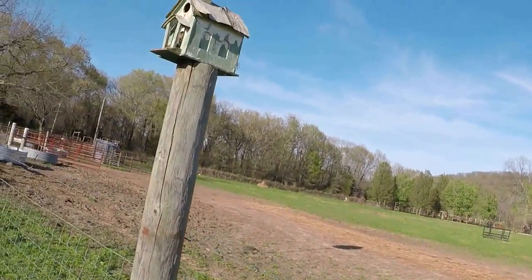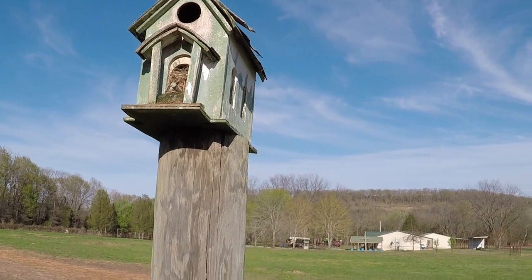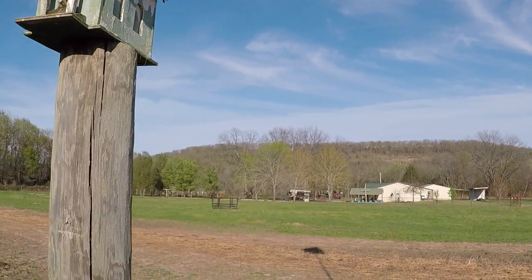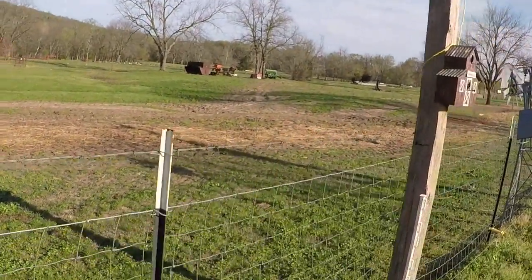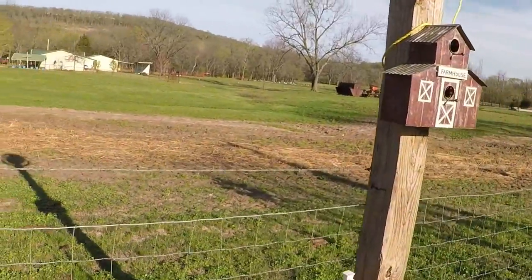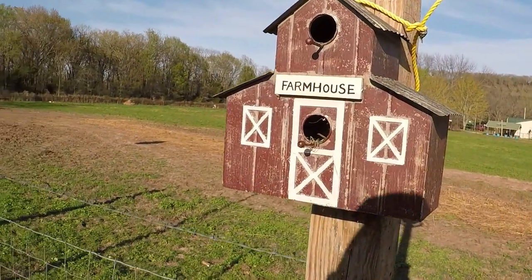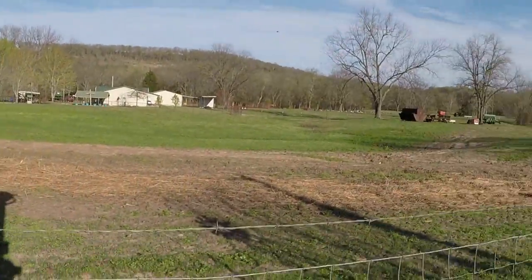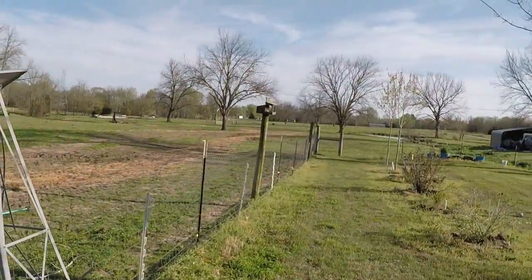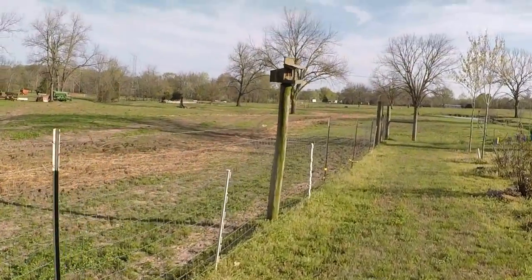I don't know if you noticed as we were filming, but I like birdhouses. And every one of these little birdhouses we have names for, but people get me birdhouses and give them to me for presents and stuff. And I like putting them up. And every one of these has got nests in them already. And down there's one my uncle gave me, and it's got a little storm damage to it.